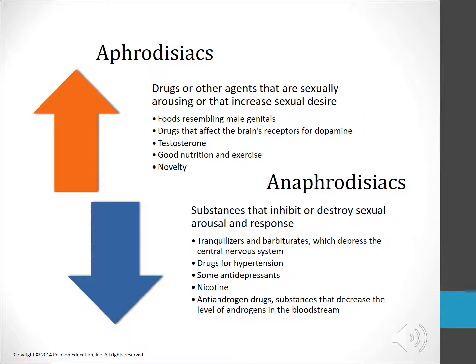Date rape drugs such as Rohypnol, also known as roofies, and GHB. They are illegal in the United States. And roofies are actually prescribed as a sleeping pill in Europe and Latin America.